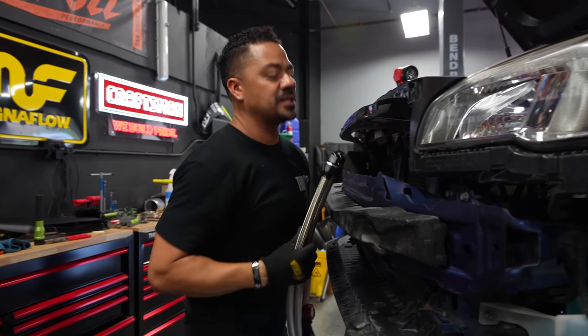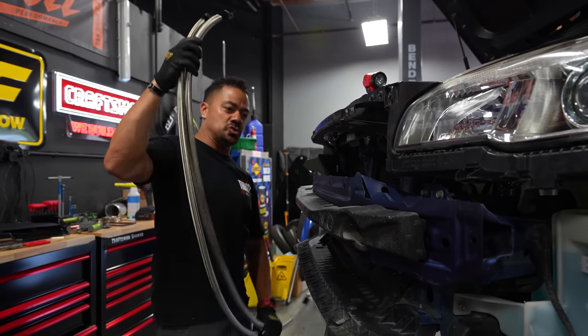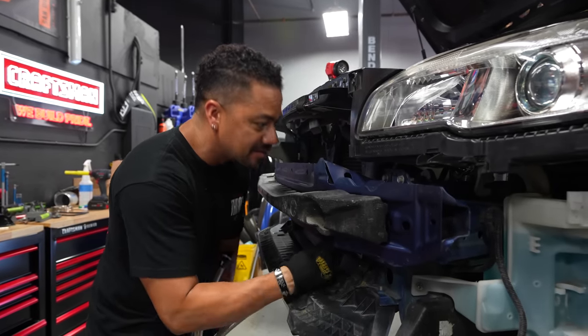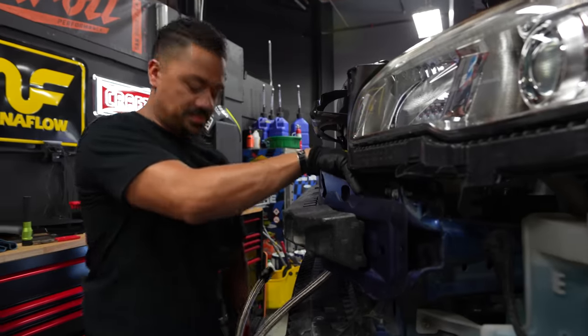All right, Quinn's got the sandwich plate on, and I'm gonna help him run these lines through here, which my understanding is that they go right next to the headlight somewhere in here. That's what I'm working on while he preps the cooler.